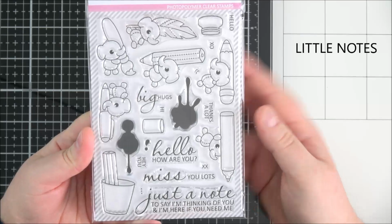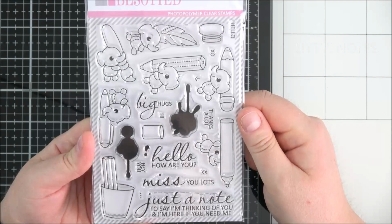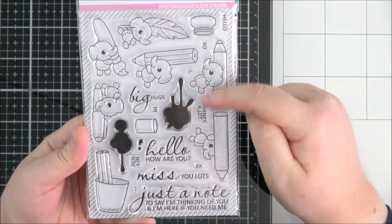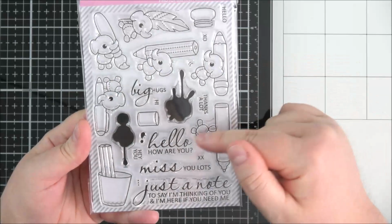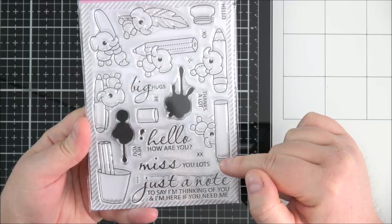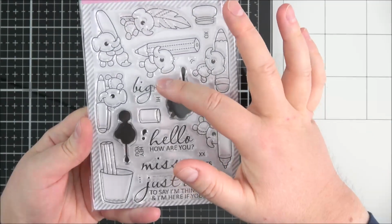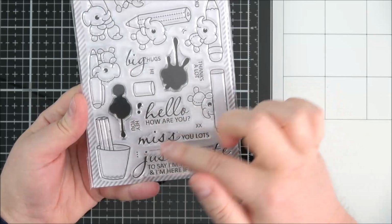All of these cute little elephants with their writing apparatus. You've got the one with the quill there, the one with the paintbrush, the pencil, the crayon or another pencil, fountain pen, and the kind of marker pen there with the lid of the marker pen, which is really cute. Some ink splashes, a pencil in a pot, and then the sentiments are: big hugs, hi, thanks a lot, hello, how are you, hey you, miss you lots.